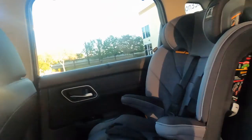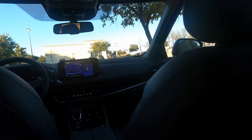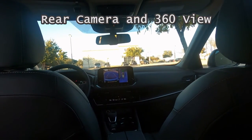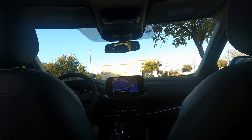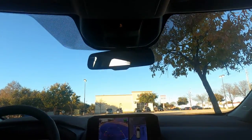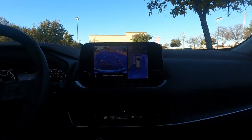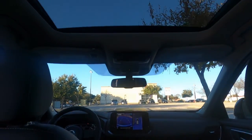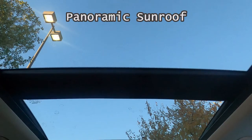So this is the second row. It's really comfortable in here. And you can see the front. So if you're in the middle, you can see the front and have a nice view. The sunroof is really nice to enjoy. This is the camera. There's a 360 and a rear camera. So this is the sunroof, which is pretty nice to enjoy on sunny days and rainy days. It just looks cool.